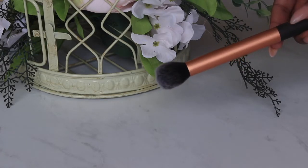It's got a dome end going on, which is perfect for picking up contour, and I like that the bristles work for powder and for cream products. They're not too densely packed, but they're also not loosely packed like an ordinary powder brush, so that actually works to your advantage.